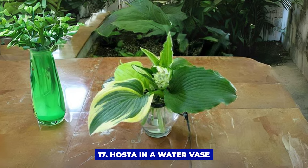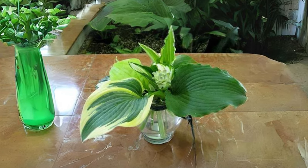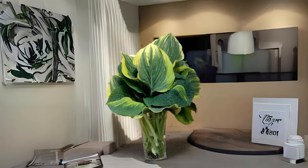Number 17. Hosta in a water vase. Let the bold colors of a hosta in a water vase draw your eye, creating a striking focal point that's as bold as it is beautiful.